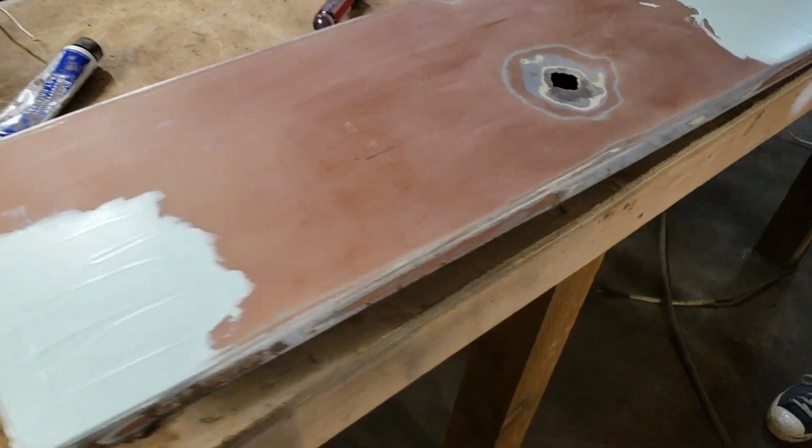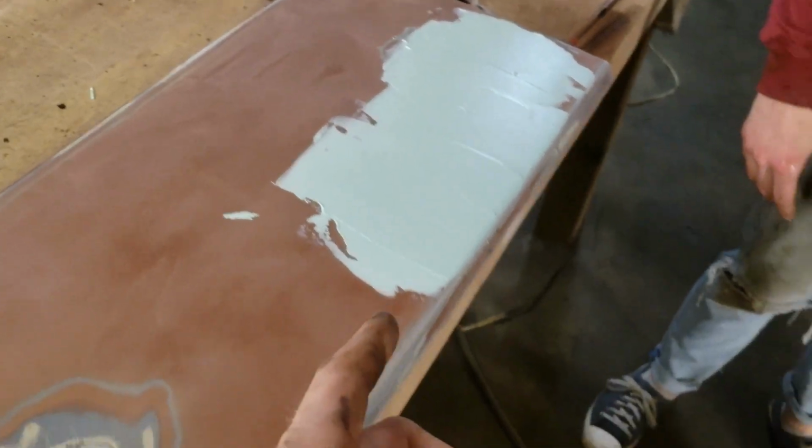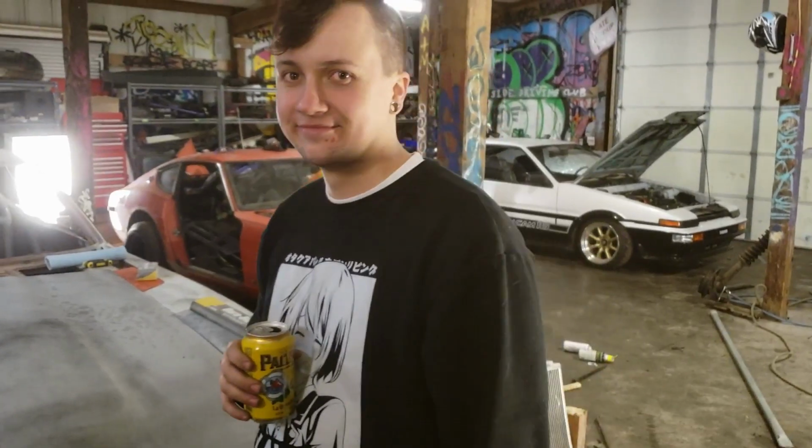Got the filler laid down, looking good. I'm gonna wait until next time to sand it down because we have other things we gotta do. We're gonna get the TE72 in here, get the front wheels off, give them to this guy so he could take them to work tomorrow and mount some tires.